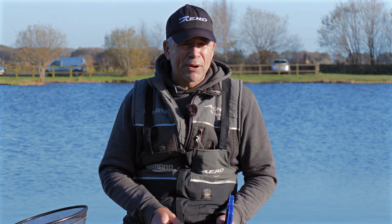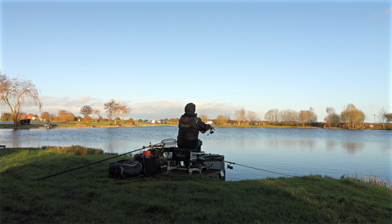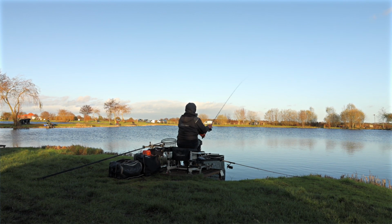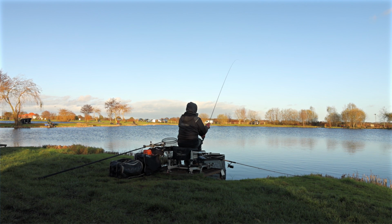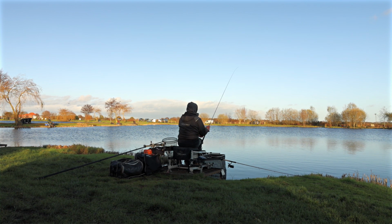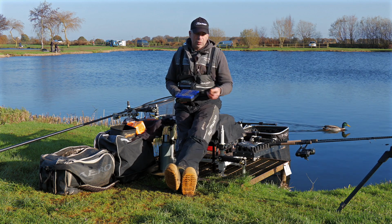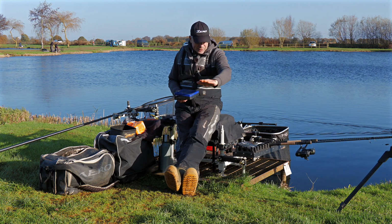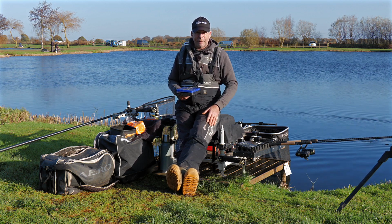Yes, you put discs of bread on a hair rig, you chuck it out, and immediately people are thinking, well, he's fishing bread, he's fishing it popped up. No, you're not all the time, especially if you just use the average slice of bread. Of course, bread has that imprint that you're putting it on a hair, you're chucking it out, and it's sitting there off the bottom, floating around for fish swimming half depth to grab it.